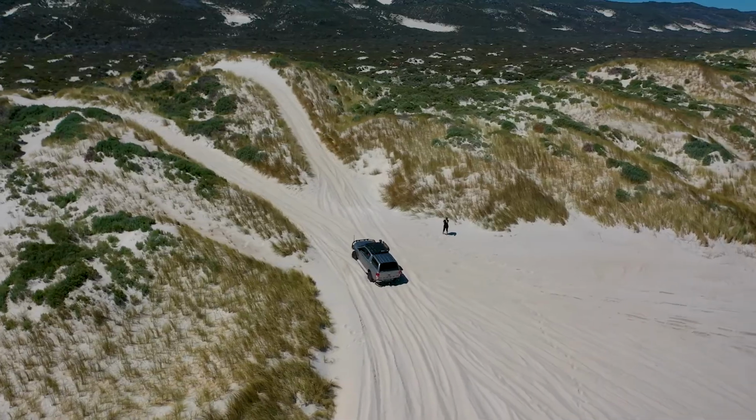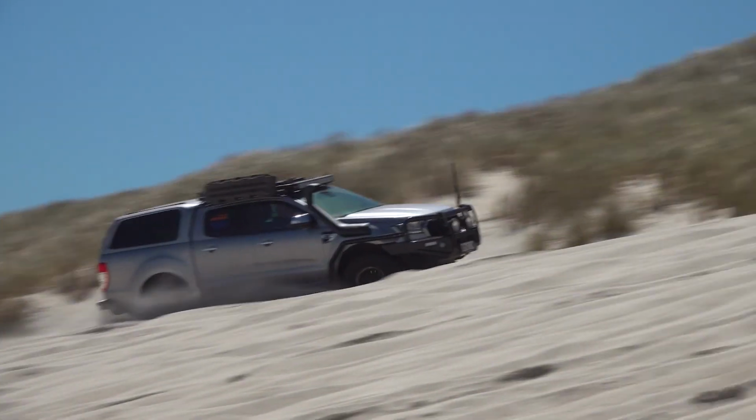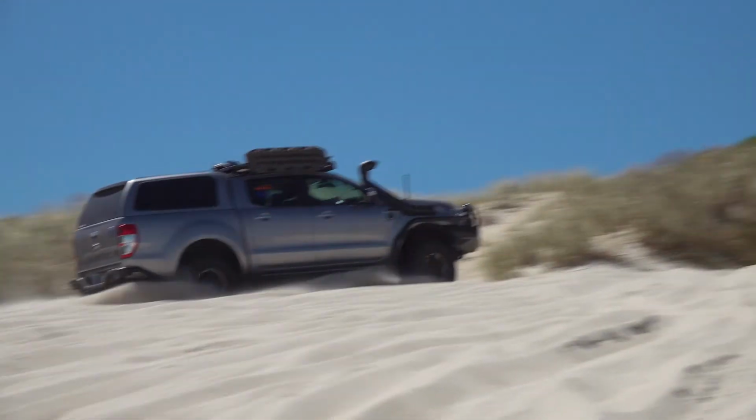So by letting a little bit more air out of the tyres, using low range instead of high range, we got them both off the beach and on our way to Callcup in no short time.